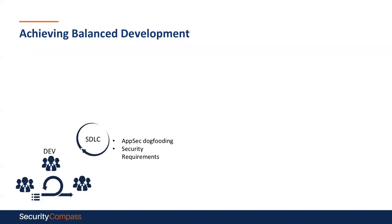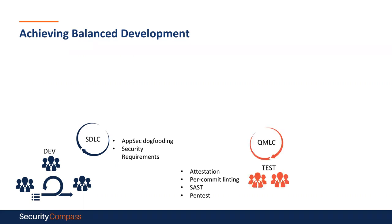We certainly have our software development teams that continually execute against the software development lifecycle, or SDLC, and incorporate AppSec dogfooding and security requirements, and teams are generally working in tandem in an iterative manner to produce the necessary artifacts that come out of the SDLC. We also have our testing teams.